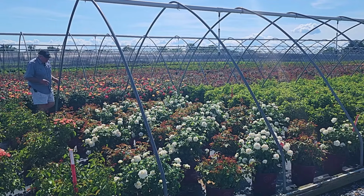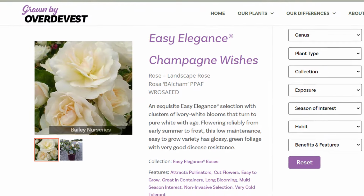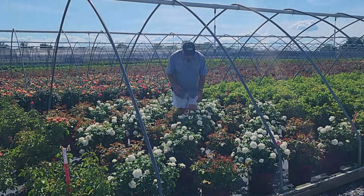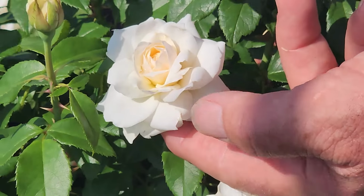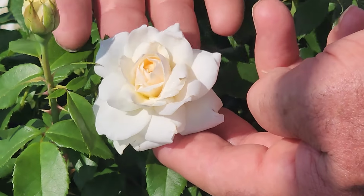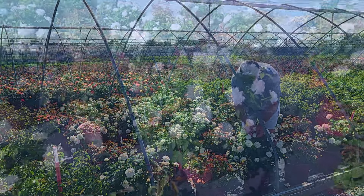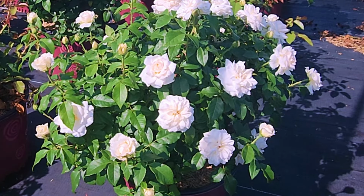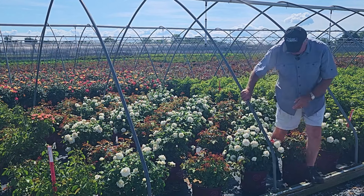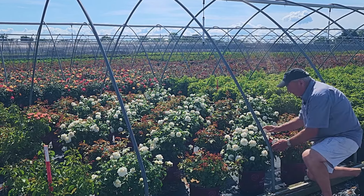And that's this lovely variety here, which is called Champagne Wishes. Very well named, because when you look at the flower buds here, you'll see that to the center of them, they have a kind of champagne coloring. As the buds then unfold and the flowers open, you'll see that that gradually changes to pure white, which contrasts beautifully against the dark green disease-resistant foliage.